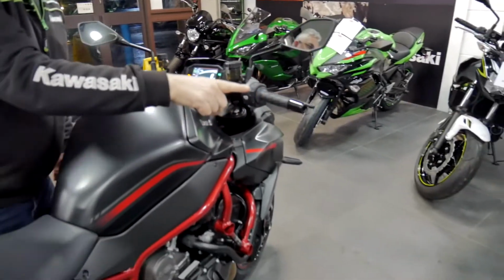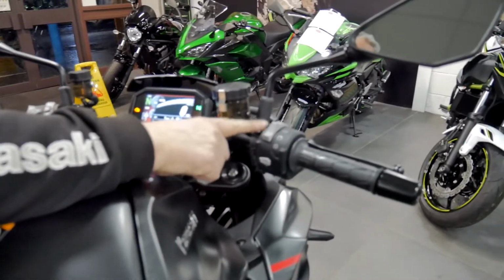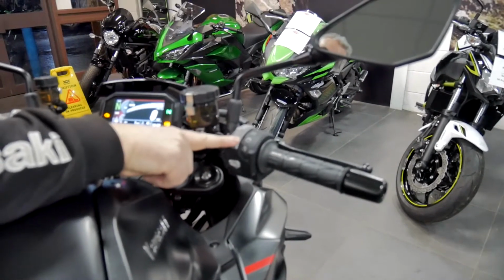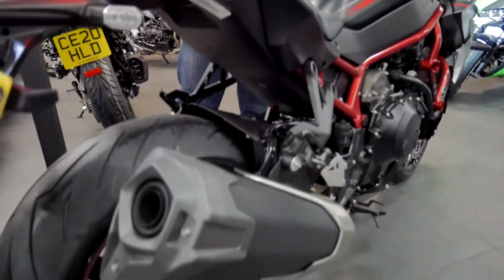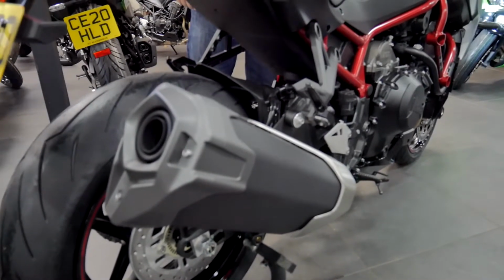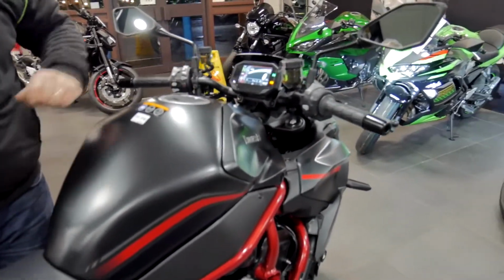Now it's also worth mentioning that it's a different setup to the usual Kawasaki, in as much as it's a combined kill or start and stop switch and a run button. So all you do, put your finger on there. Wonderful. So it sounds as awesome as it looks. Thank you, Terry.